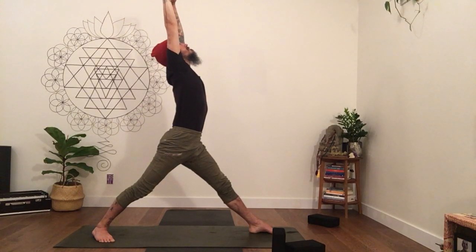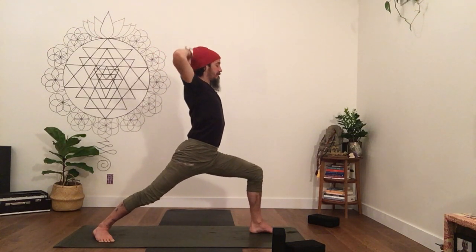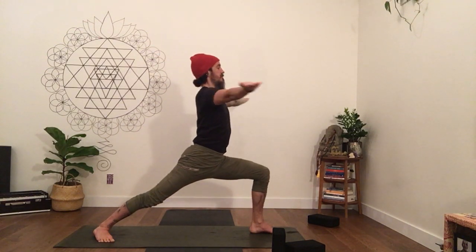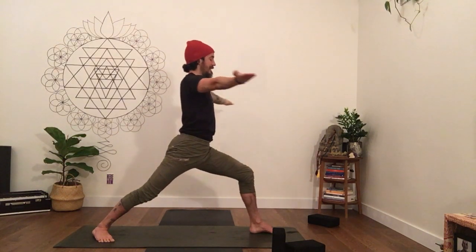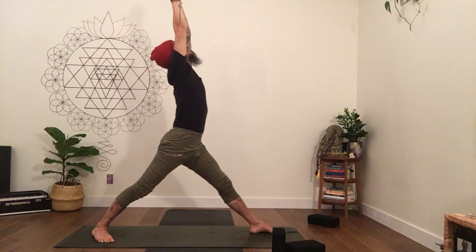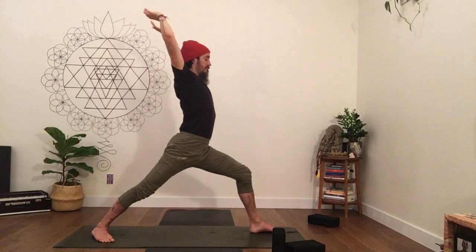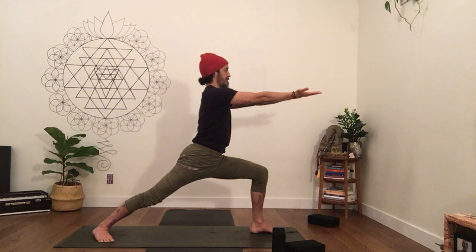Inhale here. And as you exhale, lunging into the left leg, dropping the hands, sweeping the arms forward. Shoulder height, palms up, head down, and then keep going. Inhale, straighten left, press down, lift up, look up. Exhale, nice long breath, nice slow, controlled movement within it. And then just keep going. Do that a few more times.